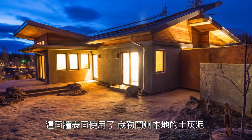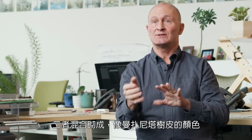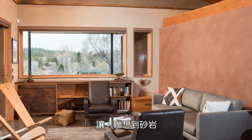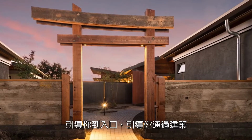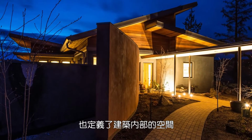That wall itself, the surface, is either an indigenous stucco recipe from the state of Oregon or an American clay that's very similar to that stucco. In both cases, it's got a manzanita bark color and is reminiscent of sandstone. And that element is 8 feet tall, so it's an imposing architectural element. And it guides you to the entrance of the building, guides you through the building, and then defines the spaces inside the building too.